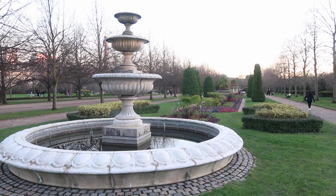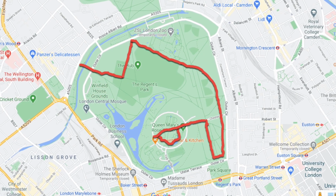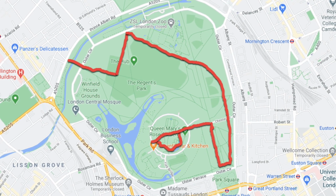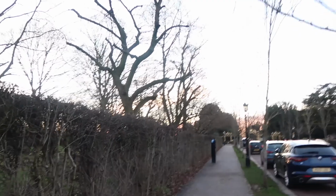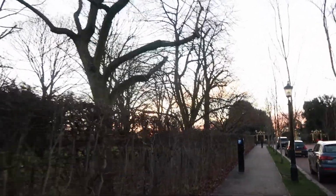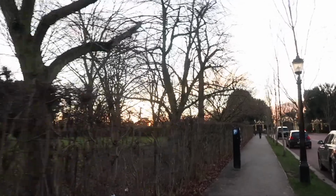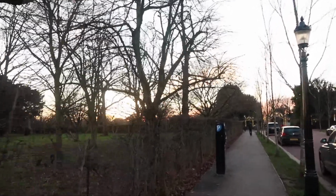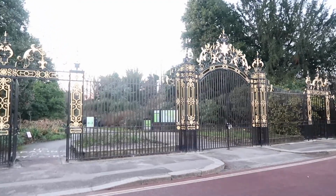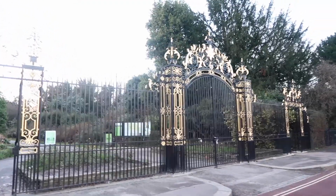And then from there, I turned the corner and wanted to head into the inner circle of the park. So up until now, I had been in the outer circle part of the park, and now we're venturing in. And the inner circle is also another place that I always take people who are coming to Regent's Park for the first time. First and foremost, to see the Queen's Rose Gardens.